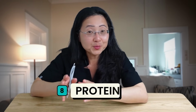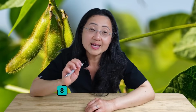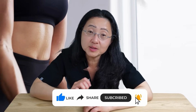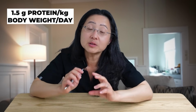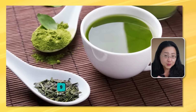Number 8 is protein. Soy is a plant rich in protein. In general, people who eat enough calories to maintain their body weight are eating more than enough protein. However, if you're on a restrictive diet, trying to lose weight, or have wounds to heal or muscles to build, then you may require more protein. In general, to heal wounds, it's recommended to eat at least 1.5 grams of protein per kilogram of body weight per day.